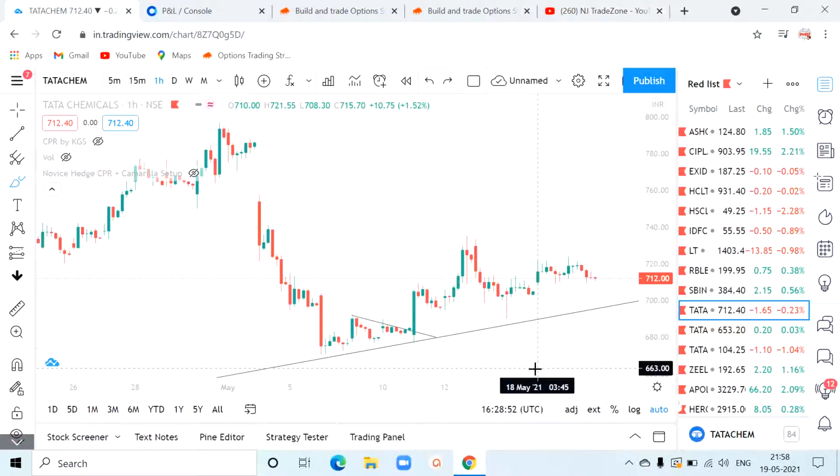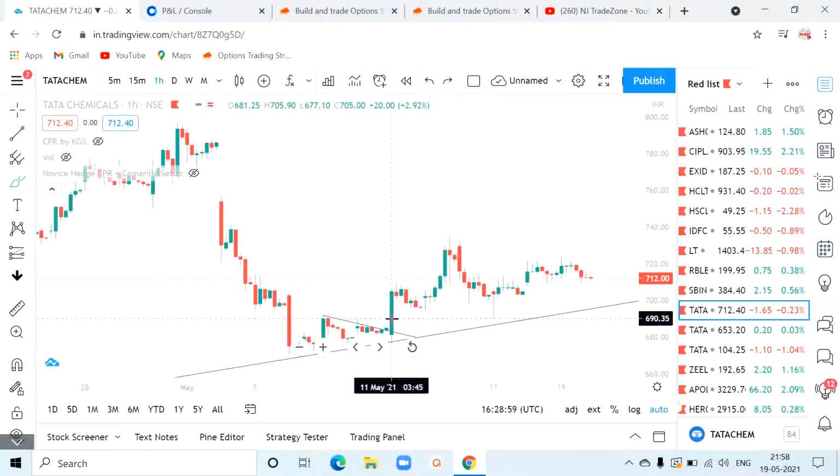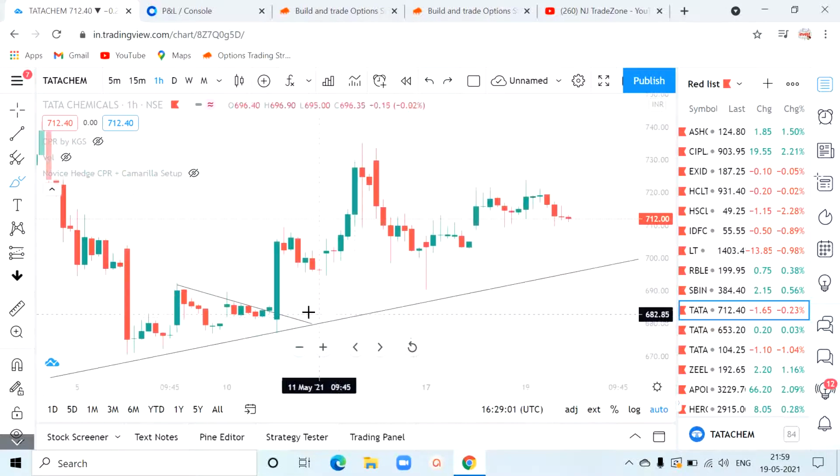In the previous video, I updated my trade entry in Tata Chemicals based on the breakout candle on 11th May. This was the pattern, a kind of symmetric triangle pattern. After this breakout, I entered the trade at around 694. At this rate, I sold the 680 rupees put option.